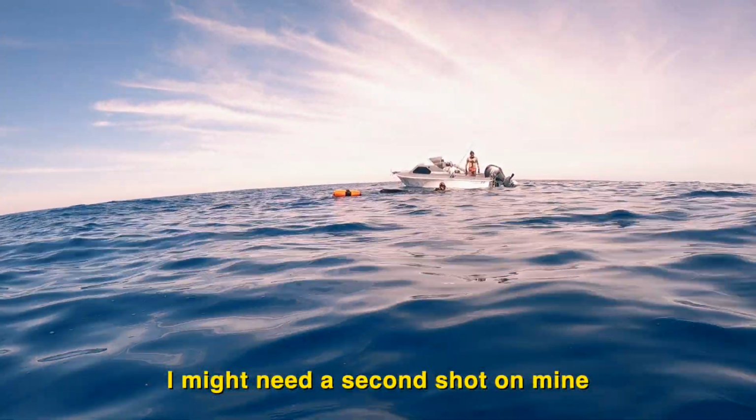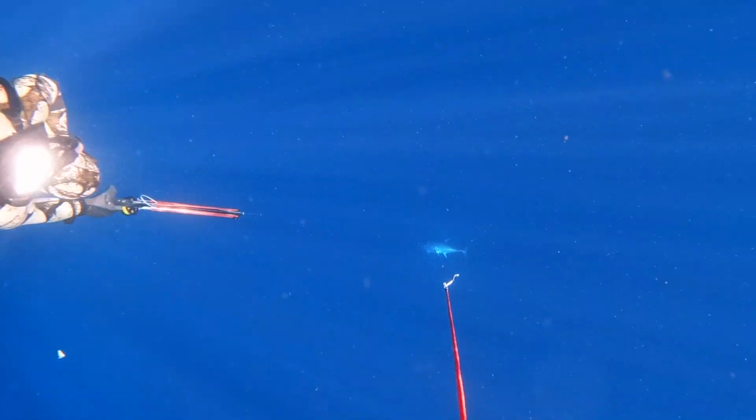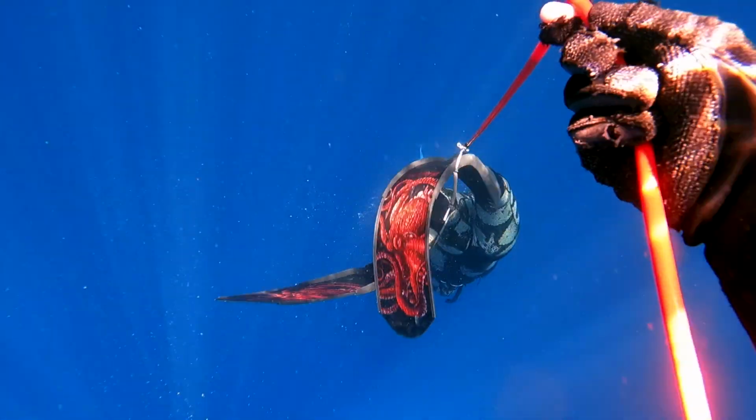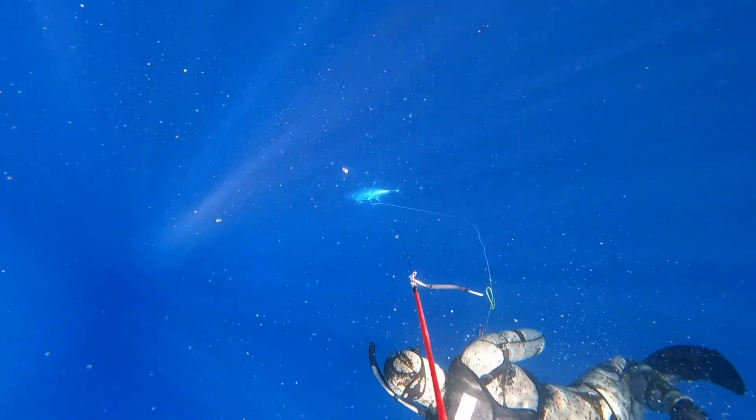I'm going to need a second shot of mine. The shot's a bit low. I could see my shot wasn't the best, so good old Ali jumped in with no waiver on and came to the rescue with a second shot, securing the fish.